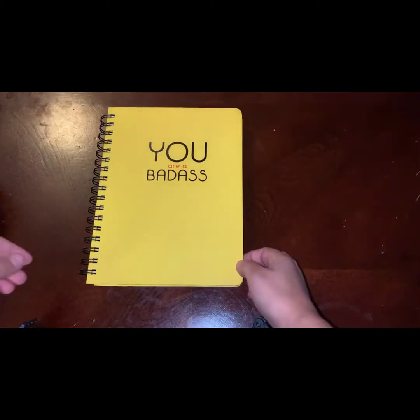I keep track of everything that I do on a daily basis, from coaching to menus to recipes. And then I'm going to move it to this new binder that I got to make it even more organized. Okay, here we go. So here is the planner that I have.